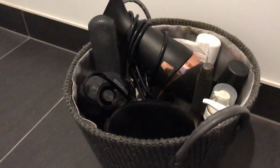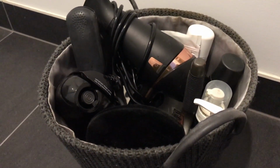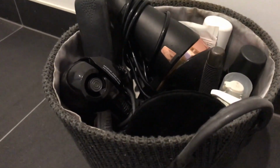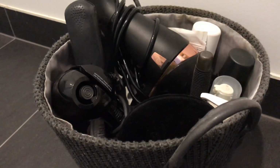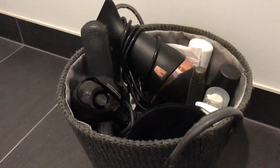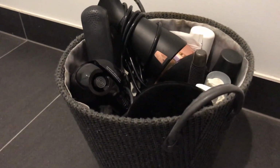So that was pretty gross. Some of the tan had leaked and gone all over the lining of the inside of the basket. So I've just emptied everything out and given it a bit of a wipe down. Whatever was already stained from the tan, obviously I can't really clean, but at least it's tidy. So now that that's done, I'm going to move into the inside of my cupboard.